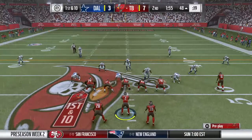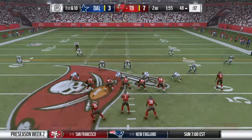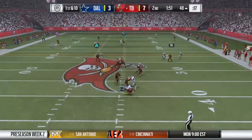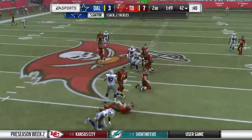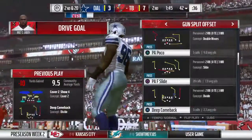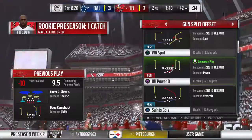One receiver left, two to the right. Back to throw now on first down. And no escaping this time as he'll go down. They got him for a sack. It'll be a loss of 10. And it'll bring up second.